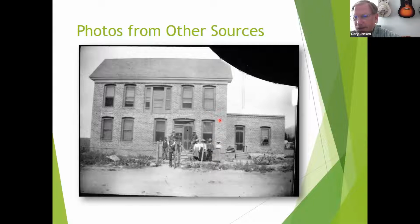This photograph actually came from a glass plate slide or a glass plate negative. So you can see a big chunk of the glass broke off here, which is why they switched to film. It wasn't nearly as fragile as glass plates. But so we have two good photos of the Friar Hotel, the tax photo and then this one.